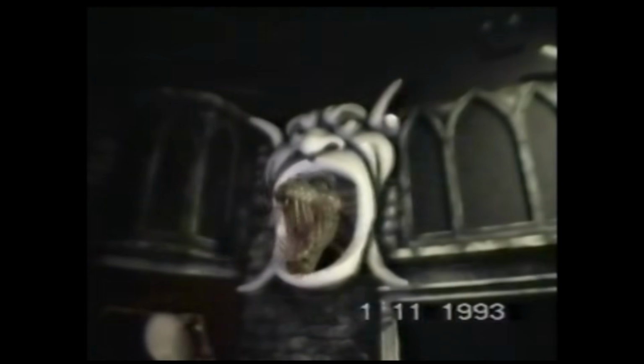Final effect of the ride, the final shock before you actually got back into the station, where the giant circle shot out right in your face.